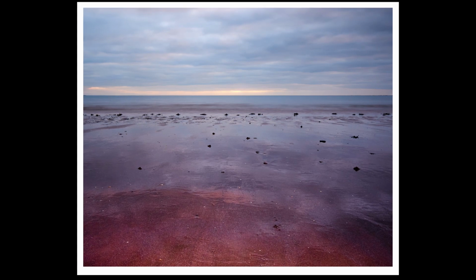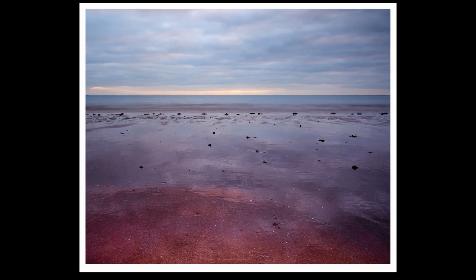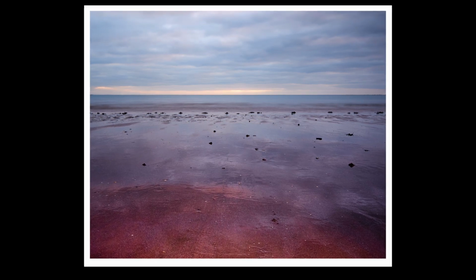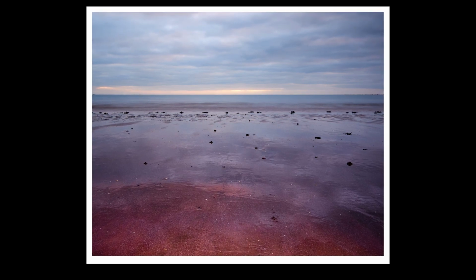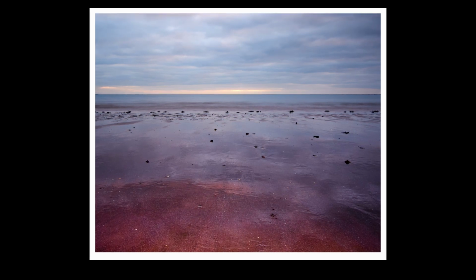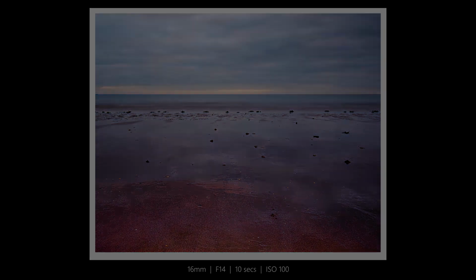But one thing that really did make the day were the reflections of the clouds on the wet sand. Now, the sand on Broadsands is quite a reddish sand, but not quite as red as this, so obviously in post-processing I really brought the colours out here. But I really like this image, although not quite true to what was actually happening on the day.